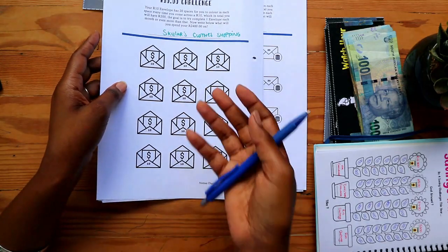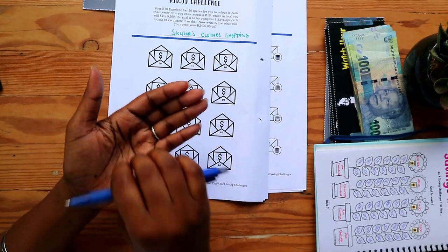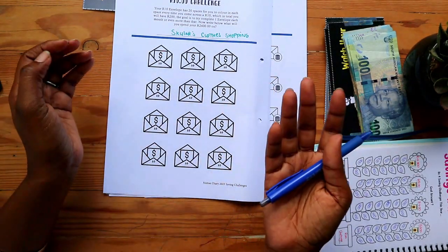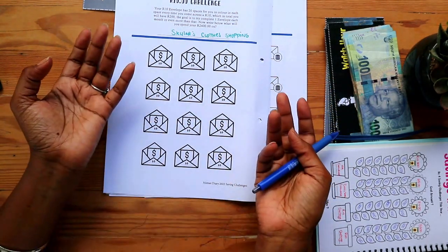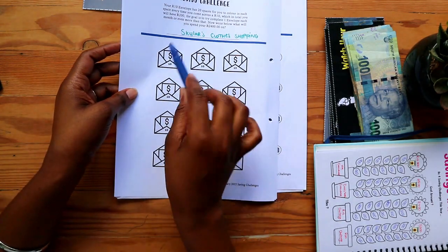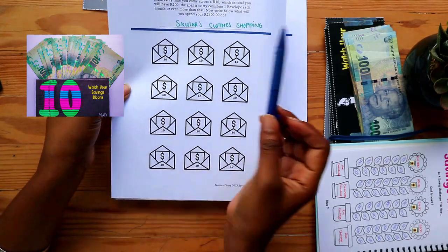Now whatever change you get, if you have 10 Rand in that change, it goes into your 10 Rand envelope. If you do that for the whole month, usually you do fill up the envelope. That's what I've been doing. That's what a lot of people who have joined the 10 Rand challenge have been doing. And when the 10 Rand envelope is filled, you have 200 Rand in your 10 Rand challenge.